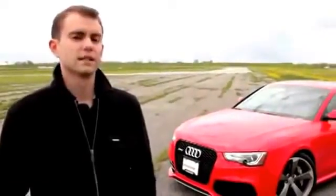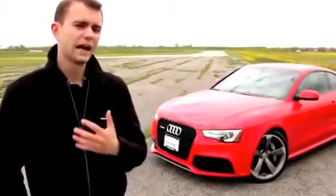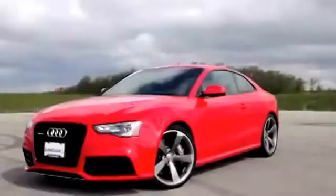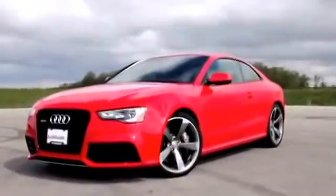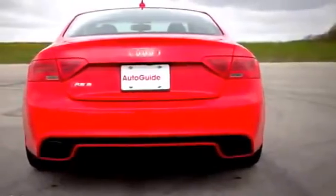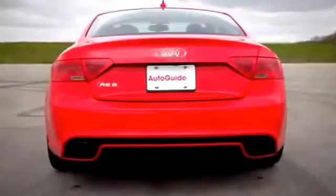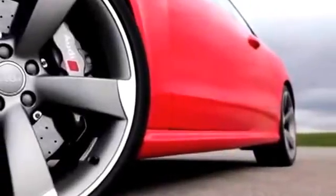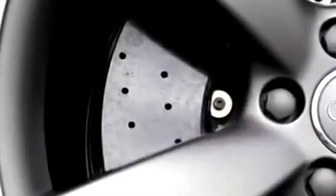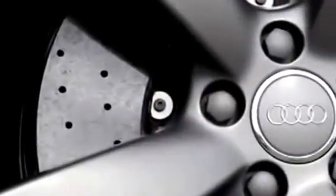Arguably one of the best looking German coupes on the market, I don't have to tell you that the RS5 is absolutely gorgeous. But let's take a look at a few of the things that make it that way. First of all, it's about an inch lower than the S5. Right now, we have a model with optional 20-inch wheels that are even bigger and more imposing than the 19s that come standard. Also, inside of those wheels, we have carbon ceramic brakes.